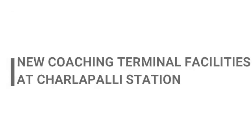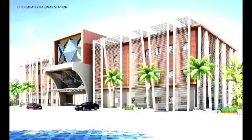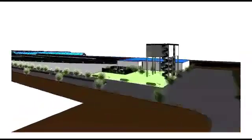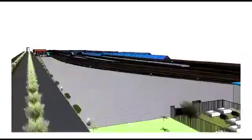Welcome to the proposed passenger terminal at Cherlapally. The facility is proposed to decongest the existing 3 terminals at Secunderabad, Kachiguda and Hyderabad. Sanctioned cost is Rs 221.15 crores. The new terminal will have a circulating area of 800 meter long and 30 meter wide.